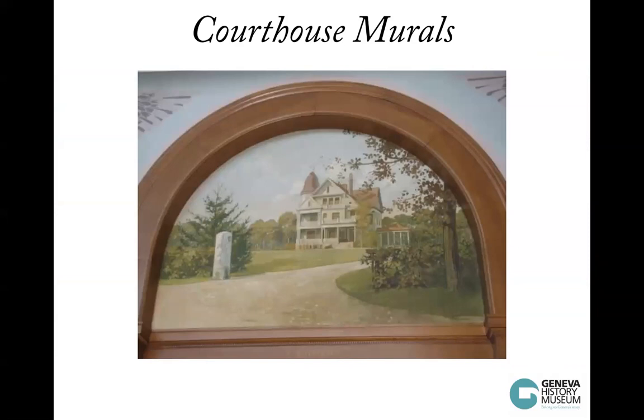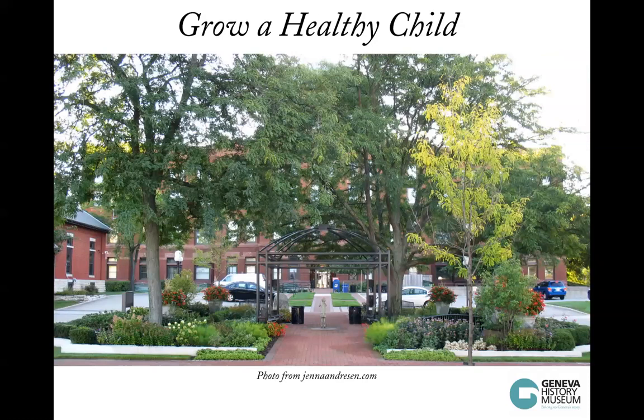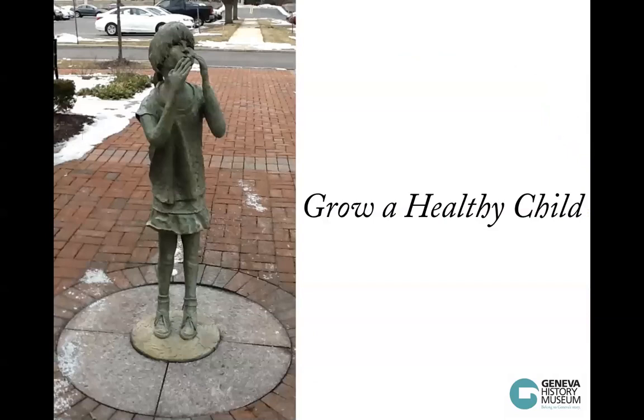So next, we'll move behind the Kane County Courthouse, and we'll see the Casa Kane County Grow a Healthy Child Garden. The garden was created to raise funds to serve the needs of abused and neglected children. Casa does this by inviting community members to name a brick or granite paver, bench, or statue within the garden. This sculpture of a young child stands in the center of the garden. Design and installation management was conducted by landscape architect Jenna Anderson in 2012.